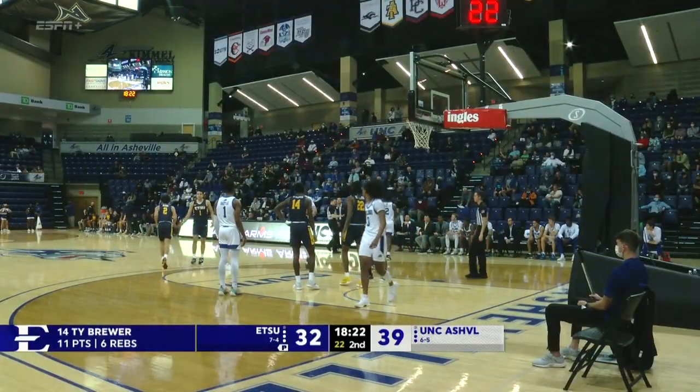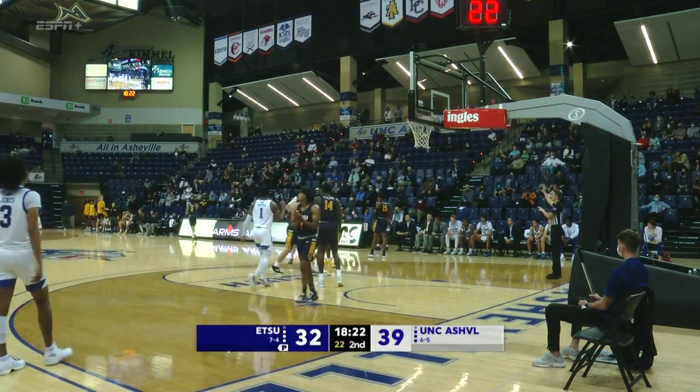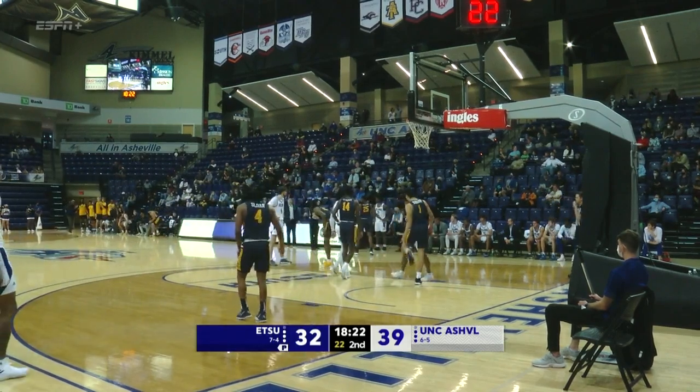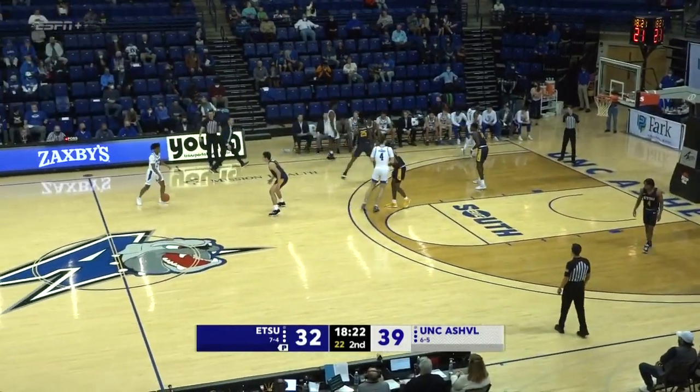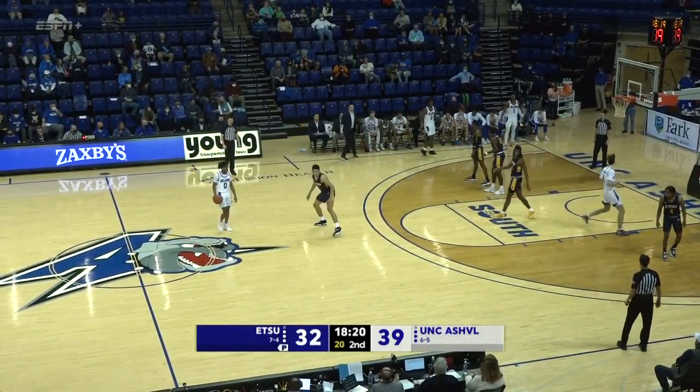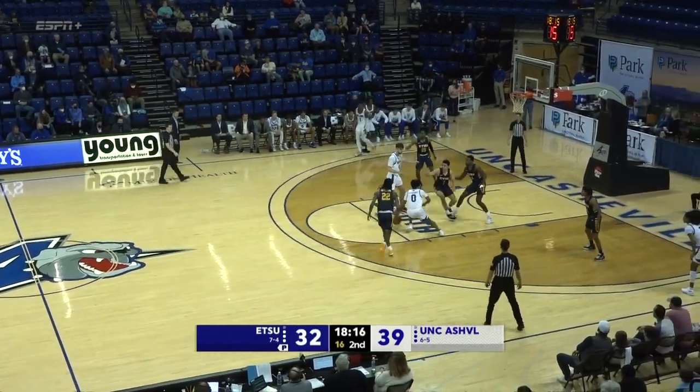Yasser back into the game, taking the place of King. It'll be Asheville's ball, 22 on the shot clock. A solid crowd here. We mentioned how close these two teams are, just about 60 miles between campuses. East Tennessee State travels really well.